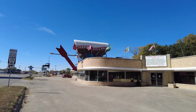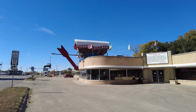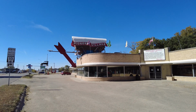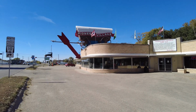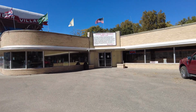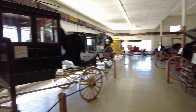Hi. On October 15th, 2024, I was at the Pioneer Village in Minden, Nebraska. It's a history museum and is a very large complex filled with antiques, vintage buildings that were relocated here, and much more. But I know you car guys like to look at cars, so this is an edited version where I will only show the vintage and classic cars in their collection.